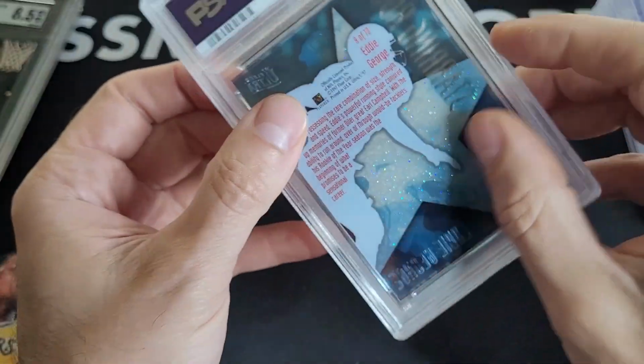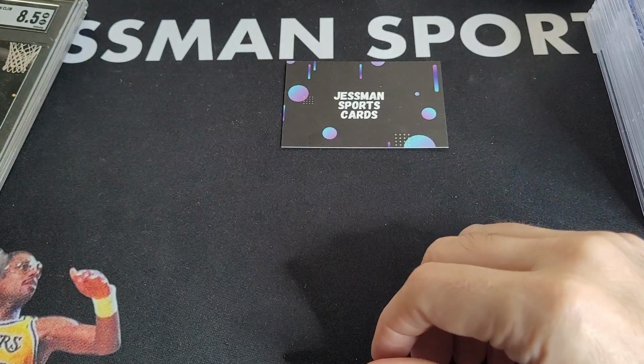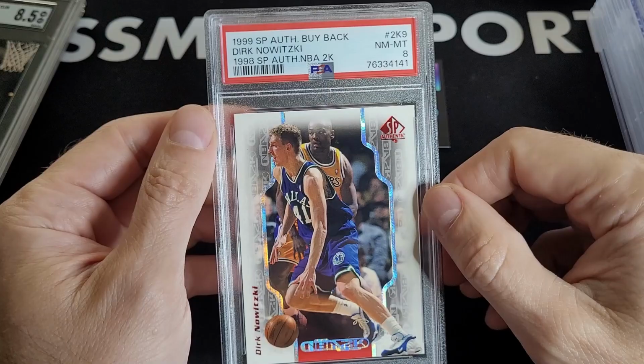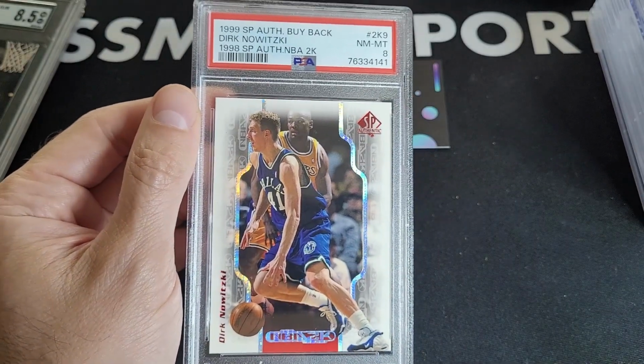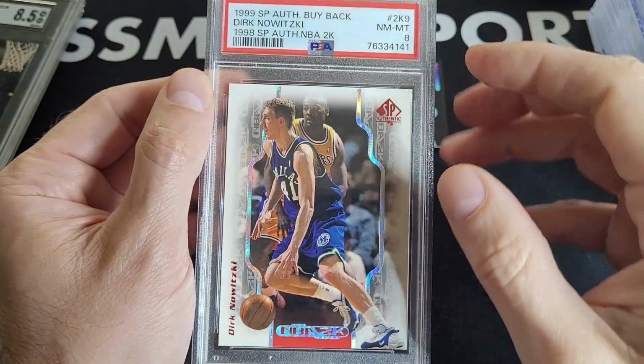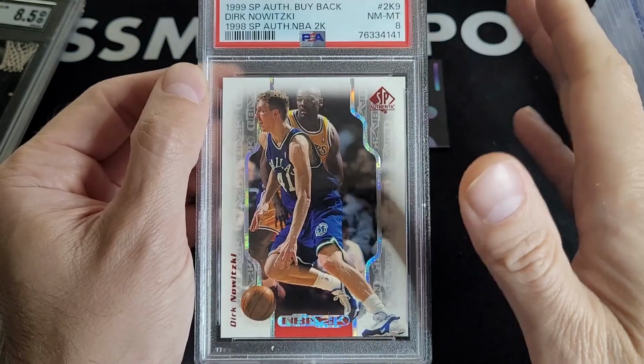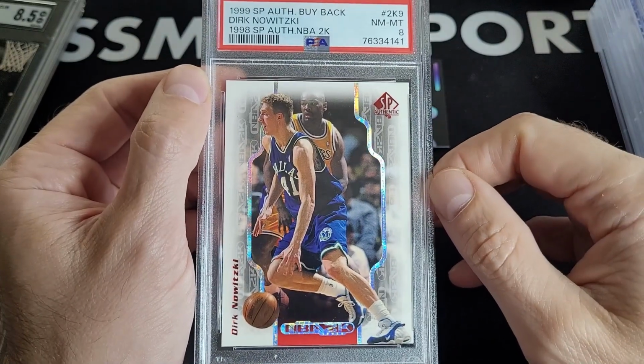I think there's opportunity in 90s basketball. So much of it's in sets like the Pacific stuff, which I don't know that it's ever going to take, but sets that still existed in other areas, I think there's opportunity there. So I've been looking into that.